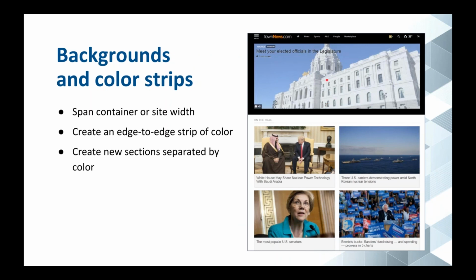So this is another really fun one. Assuming we have time at the end here, I have a couple of examples of this that I can show you on the screen. I think you might get a better idea of this when we see it on the screen.